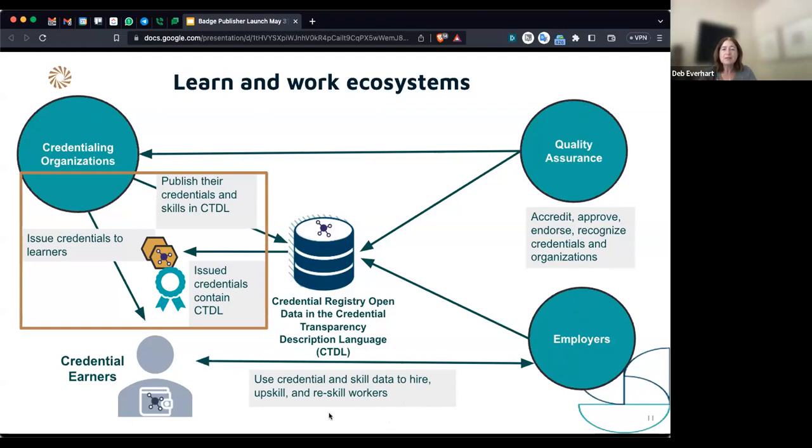The credential registry does not collect or track information about individuals or the credentials that have been issued to them, but the connection between the issued credentials and the credential registry is that the badges issued to an individual can include CTDL and links to the globally unique identifiers, those CTIDs, of these credentials and skills in the registry. Then people, systems, apps, web tools can all use those identifiers to link back to the full set of data about the badge issuer, the skills, the quality assurance, the pathways, the occupational alignments. All of that is in the graph data of CTDL. So that's how all the pieces fit together at a high level. And I'm going to let Jeannie and Nate take you through the specifics. Thanks.